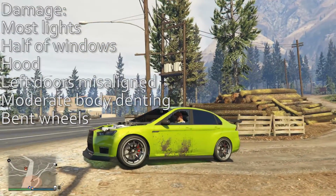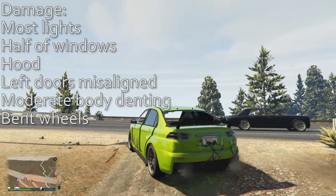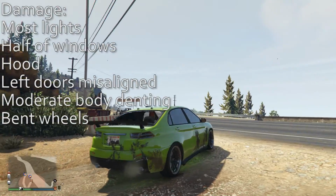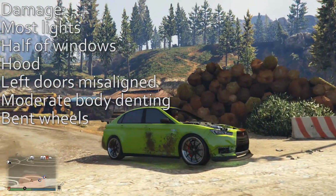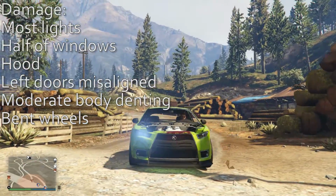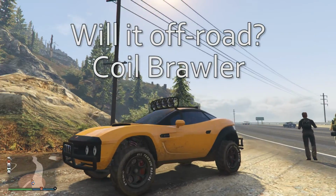We've lost most of the lights, half of the windows, the hood's gone, the left doors are misaligned. There is some moderate body denting, and the wheels, if you look closely, the front wheels are slightly, ever so slightly bent. But that brings us to our next vehicle, the Coil Brawler.